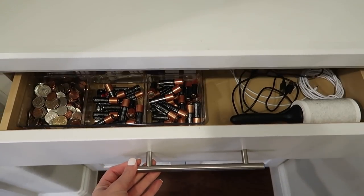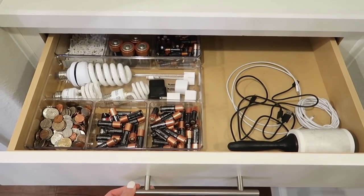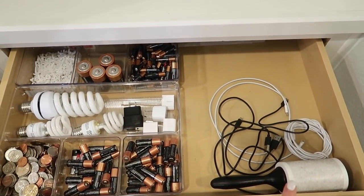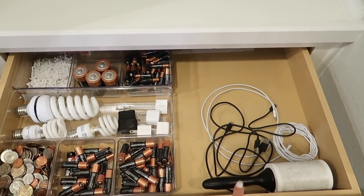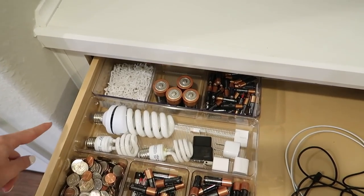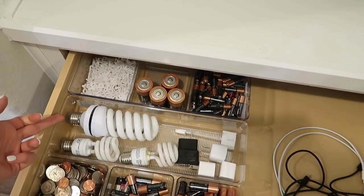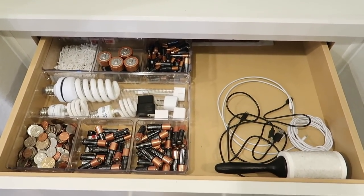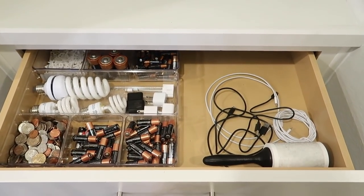And then right below it is kind of like a second junk drawer. So we store like a lot of our batteries in here, some extra chargers for our phones and our iPads, some extra light bulbs, excess change, letters for our letter board, just random things in here. But this started to get really cluttered too, so I'm glad I finally organized that.